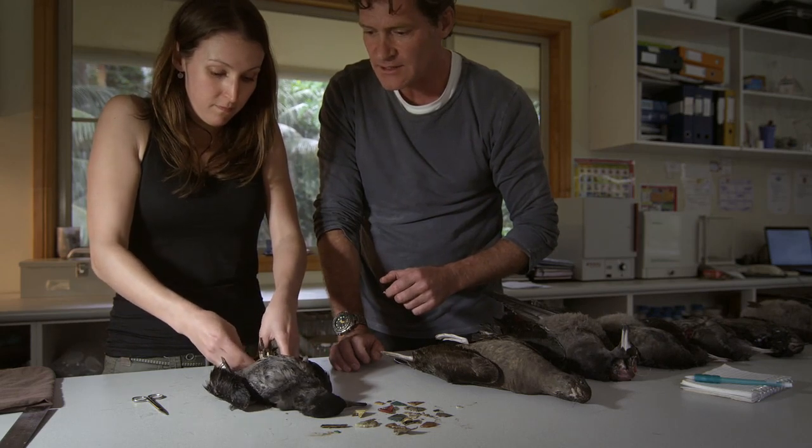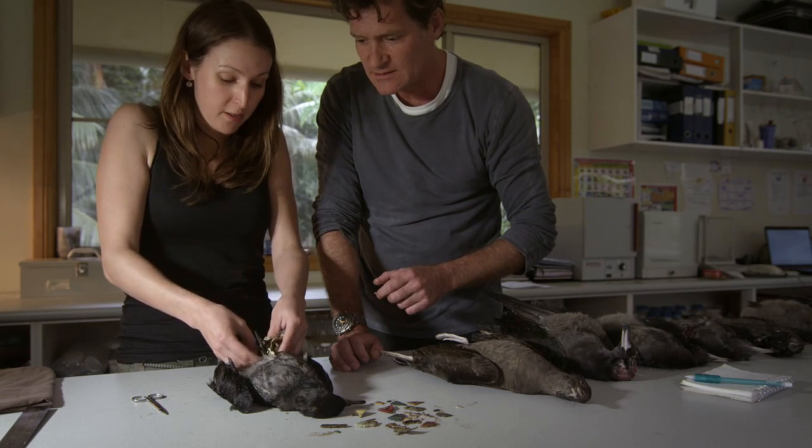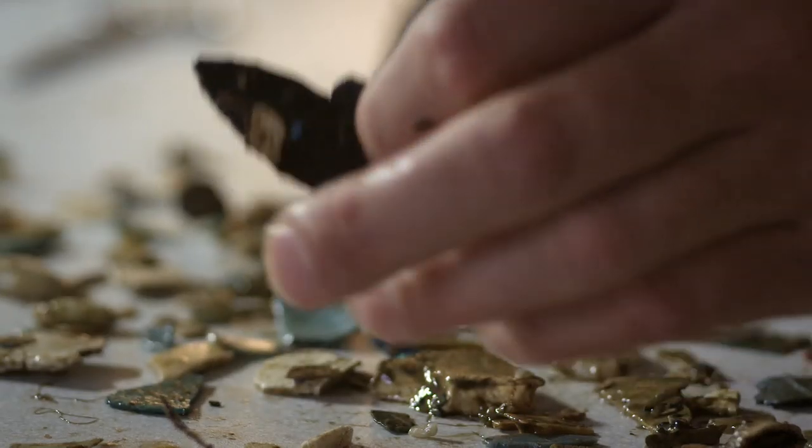Oh wow, look at the size of that big black piece. That is an enormous piece of plastic. Unbelievable. Look at the size of that.